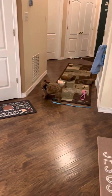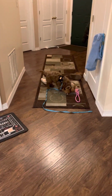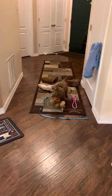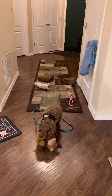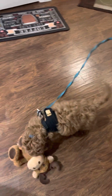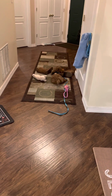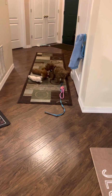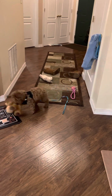So, again, he does really good outside. He does his potties outside. I've had a few accidents here in the house. But other than that, he is a good little boy. So, there you go. Life with Myles. One week as of today, 13 week old, I should say. My mind is not, I just got finished working, so. But 13 week old Cavapoo.